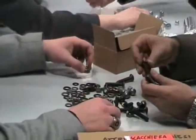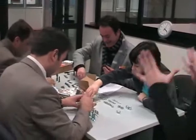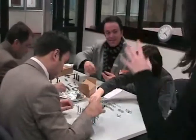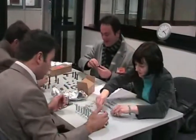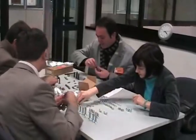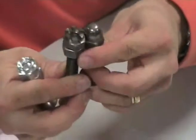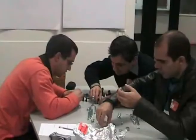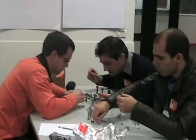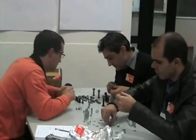In the workshop called Iron Pawns, participants were given a box filled with metal nuts and bolts of different shapes and sizes. They discovered their names and practiced classification. They looked for nuts and bolts around them in everyday objects to verify their role. The last task was to assemble a set of metal nuts and bolts to build the pieces of a chessboard, competing with each other on precision and timing.